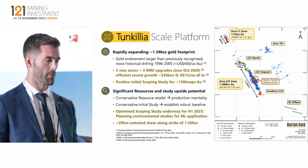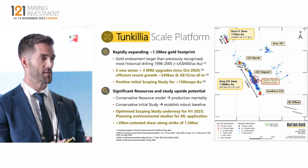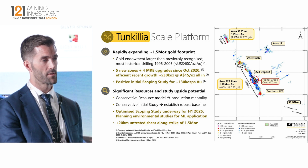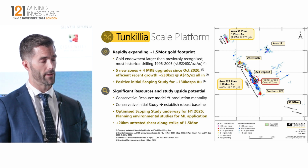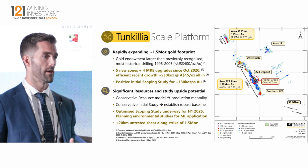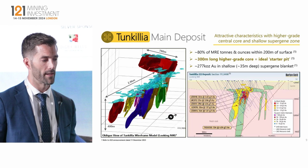We've done 4 resource upgrades. We've done very efficient growth. We've now published a study, and we've taken a very conservative approach to the modeling of the resource, but also the modeling of that study. So we think we have a lot of upside left in the optimization, which we're currently going through, before we take it into full feasibility. But we also have a lot of upside in this geology. We have over 20 kilometers of untested shear along strike.